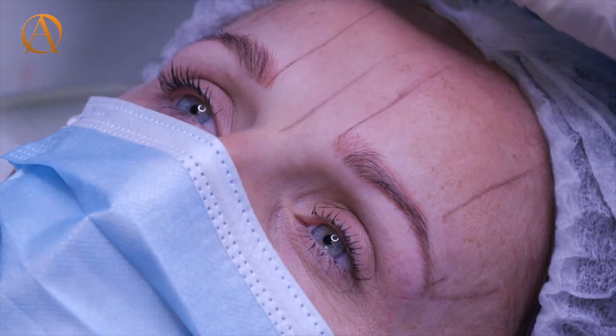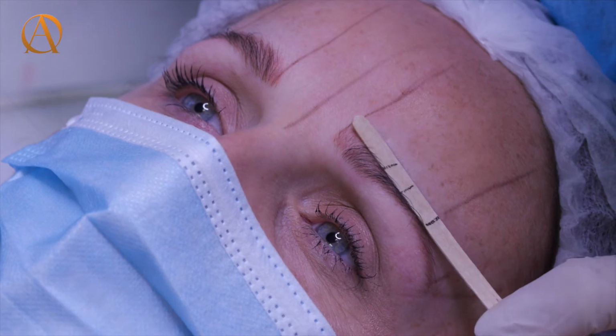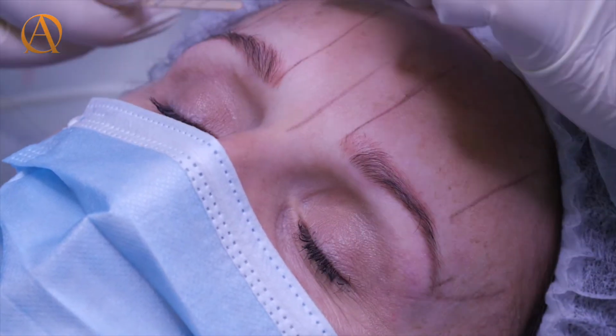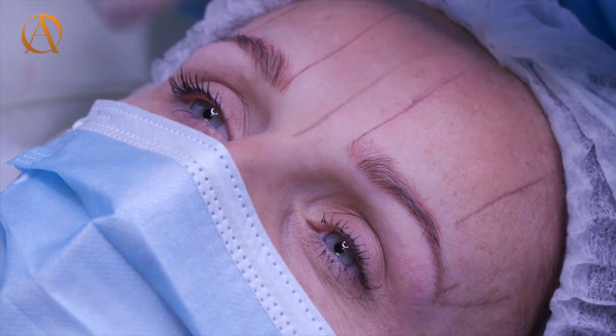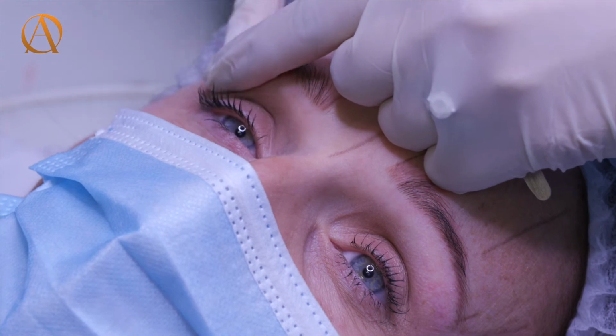I can see this eyebrow is a little bit longer, so that's what we're dealing with in the retouch. This is normal when it comes to corrections. Eyebrows might be slightly changed.